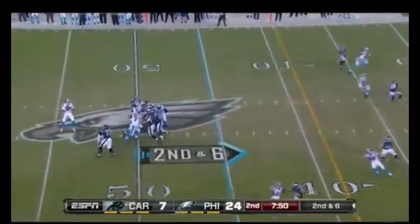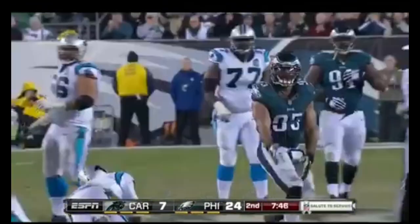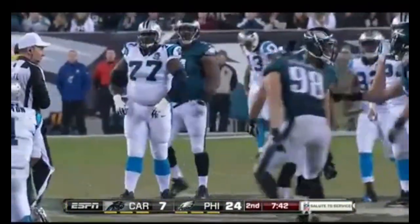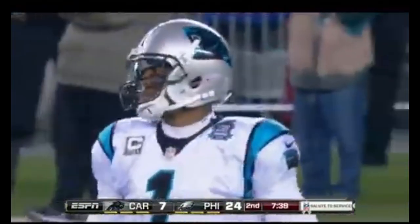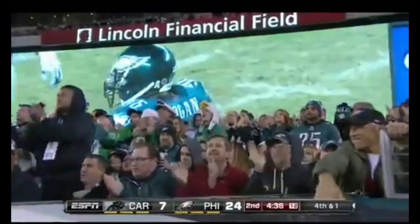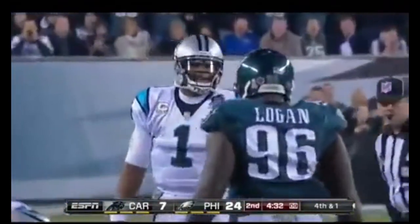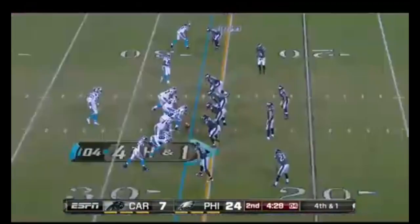2nd and 6. Pressure from Kendricks. And he twists down Newton. D'Angelo Williams could not pick up Michael Kendricks for the blitzing sack. Not good at all. And Cam has a couple calls to ignite this football team. Here's one of them. Solid kicker eschewing the opportunity for a 44-yard field goal mid-second quarter to make it a 14-point game.